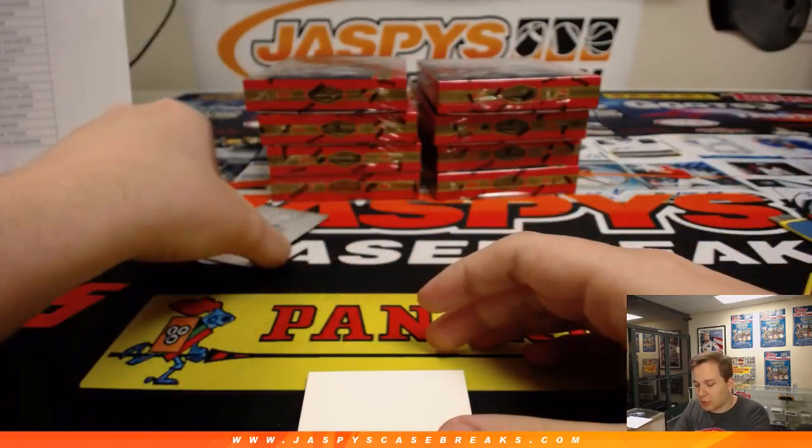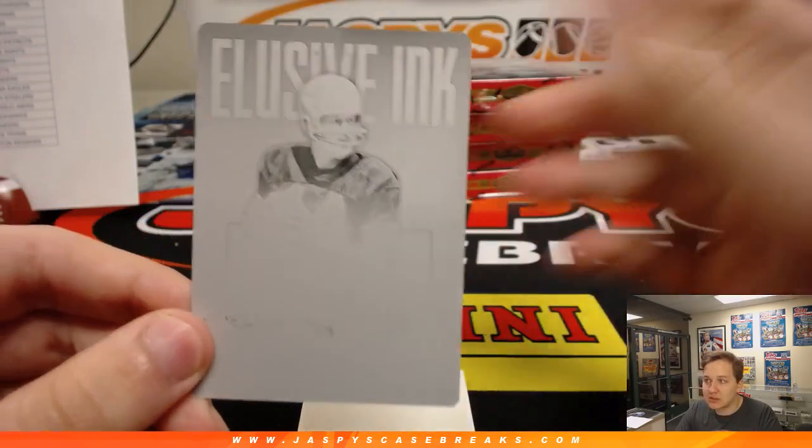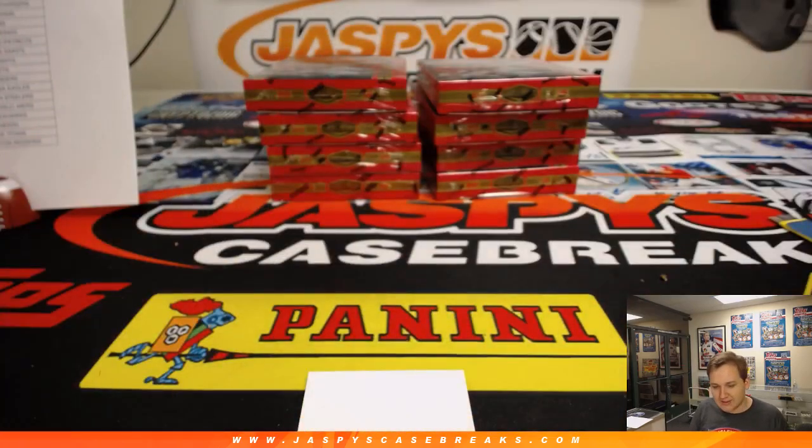And we have a printing plate for the Bengals, Ken Anderson, from 2017 Illusions. Cincinnati Bengals, Daniel Patera.